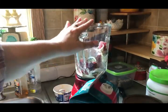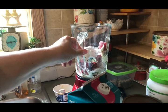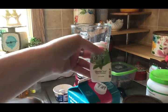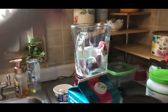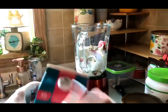I'm going to mute the sound when I blend it because of course it's going to be really loud. And then I will check for sweetness. If it is not sweet enough for me, I will add a couple squirts of this stevia. And I really like my smoothies thick, so if it's not thick enough for me, I will add some ice.